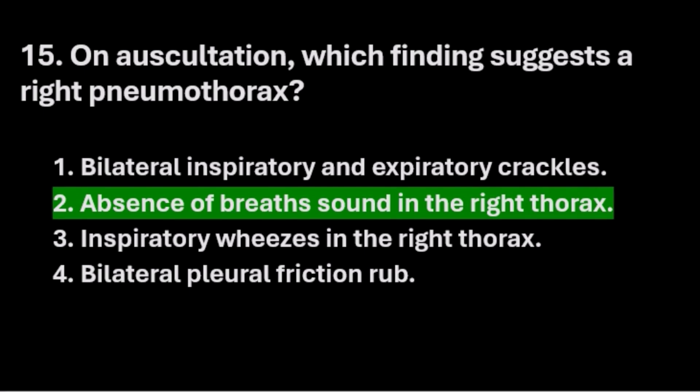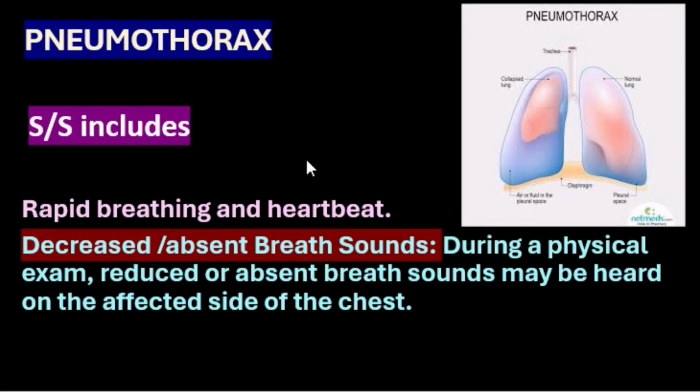Here you can see the option, it is right pneumothorax. Signs and symptoms include rapid breathing and heartbeat, which are always there for tension pneumothorax because of the pressure developed in the cavity, and here specifically decreased or absent breath sounds. During a physical exam, reduced or absent breath sounds may be heard on the affected side of the chest. Here it is the right side, so decreased or absent breath sounds in the right side of the chest is found in right pneumothorax.